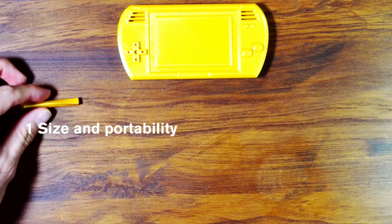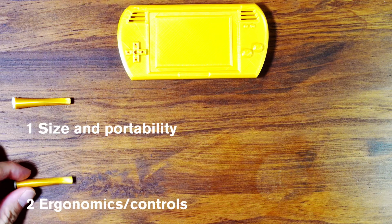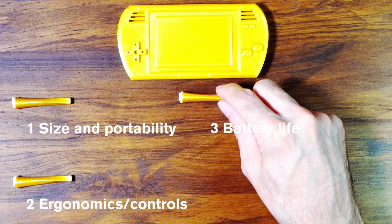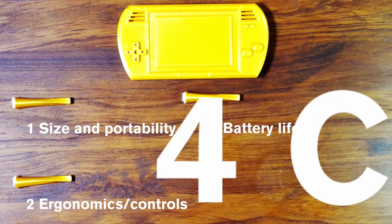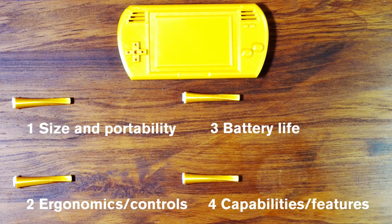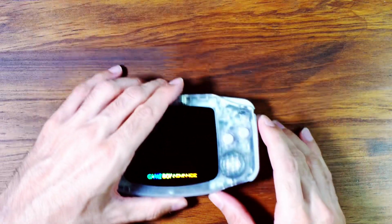1. Size and portability. 2. Ergonomics and use of controls. How comfortable is it to play? 3. Battery life. 4. Capabilities and features. So to understand better how any future console, including Valve's Steam Deck, will do, let's look at some examples from the past and see how they fare in light of these 4 criteria.